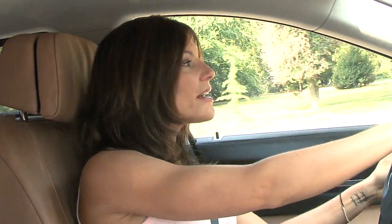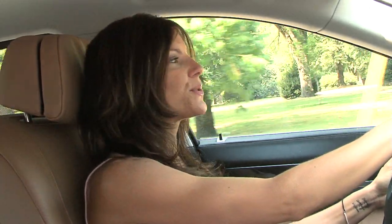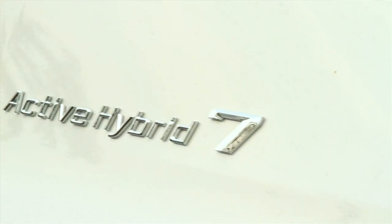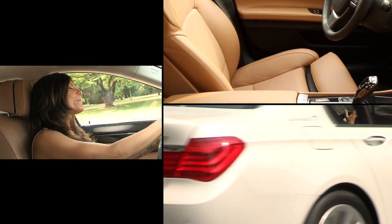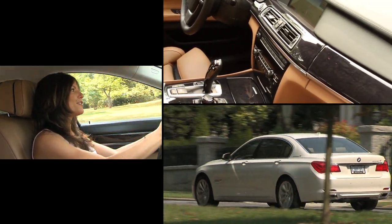A big appeal to buying a car like this, if you can afford it, is definitely the image that it has associated with it, which is why the Hybrid 7 badging is so prominent on both the back and the side of the car. If you're an executive and you like a big, posh, luxurious car, then do the right thing and offset your carbon footprint.